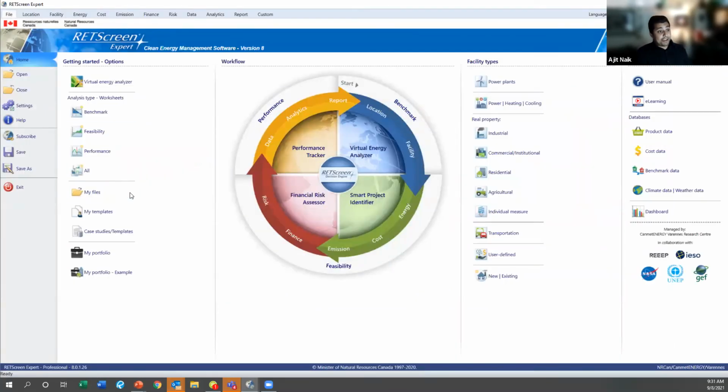So here I've got a blank copy of RETScreen software. So let's assume that we've done our site visits, we've collected all of the data that we had about this building. We understand its enclosure properties, how it's operated, its HVAC systems, its lighting systems, its hot water systems, its pool, anything else that it might have should be included here.